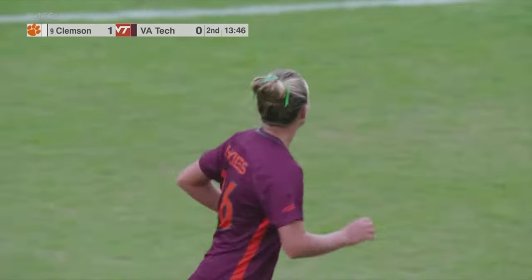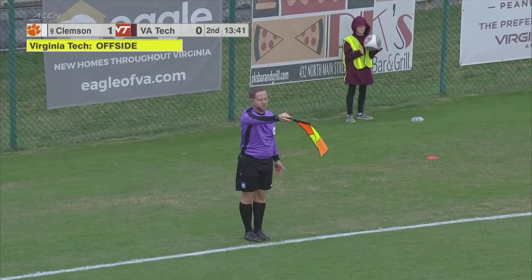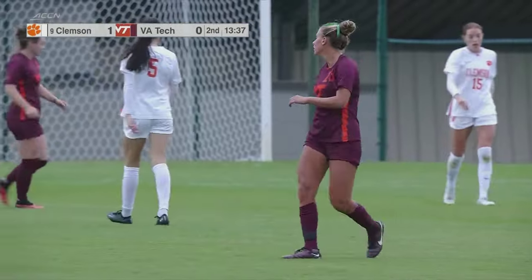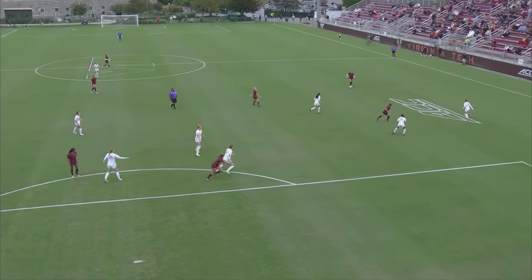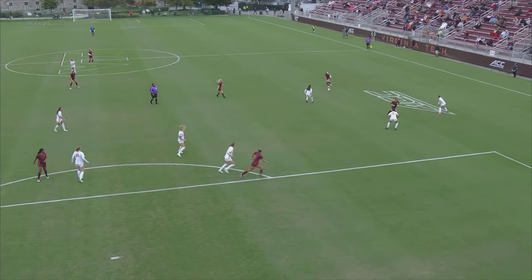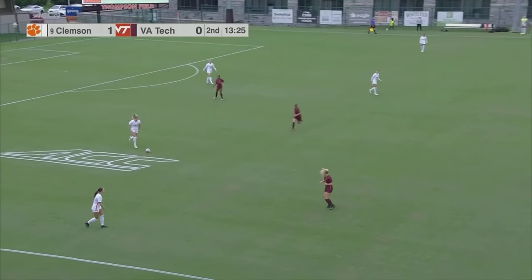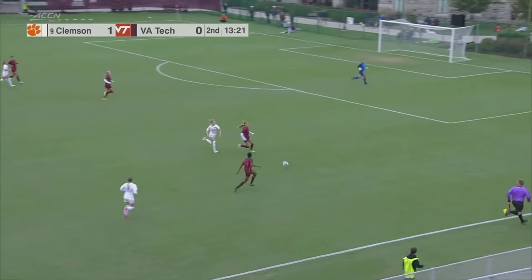It did look like she timed that run a little bit too early. It was past the back line. Again, discipline from Clemson. The two center backs stay where they're at. They let Polkowski go. And they knew she was offside by a pretty good margin there. Oh, wow, yep. That's by about 6 feet. Right. That's the type of run, if you're Virginia Tech, you need, though. You need someone bursting through and at least making the defense think about it.